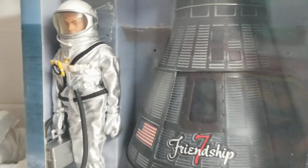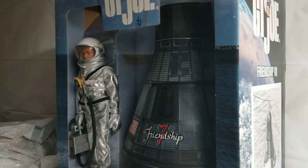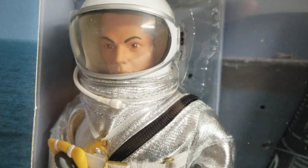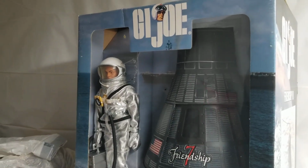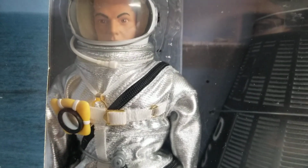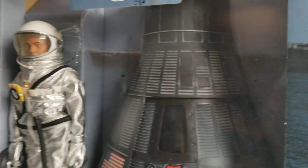this one playset for us here at the museum really absorbed a lot of our budget for this month. But it is well worth it. It's highly collectible. It's a gorgeous set. Definitely a beautiful piece of history. And I've been looking for this particular set for, well, about 18 years. So the search is over. The wait is over. We have it. And now our G.I. Joe FAO Schwarz Friendship 7 will be on display here at the museum for your viewing pleasure.